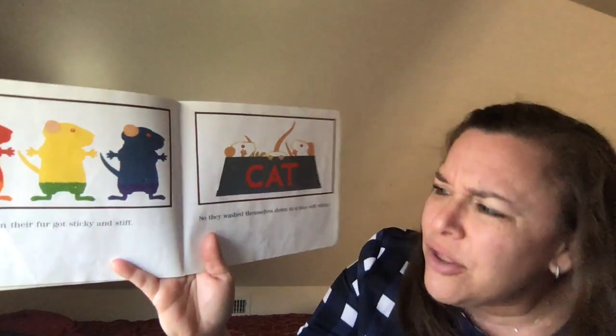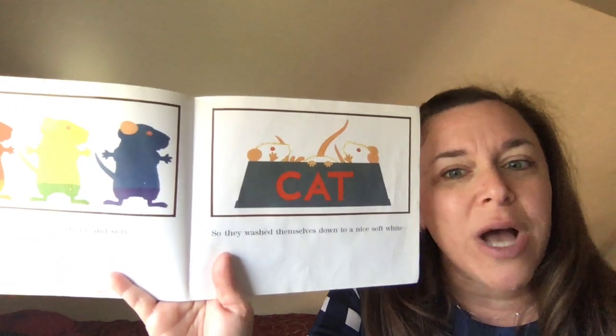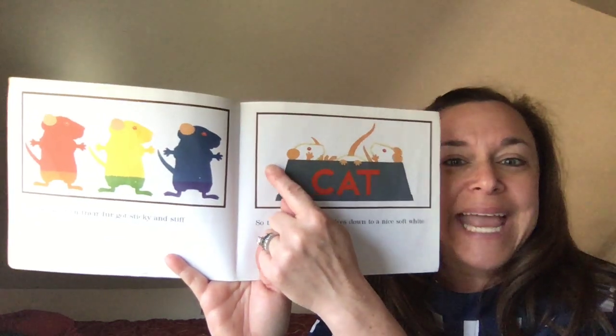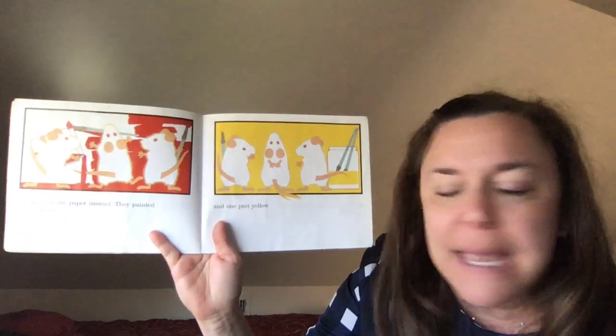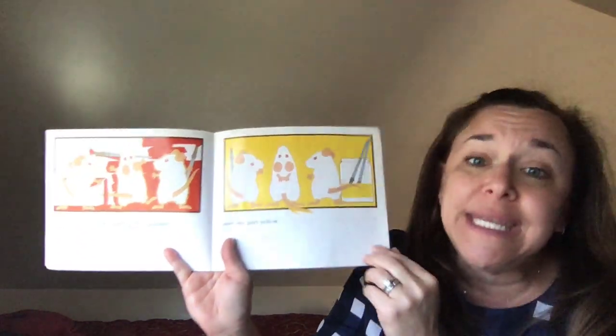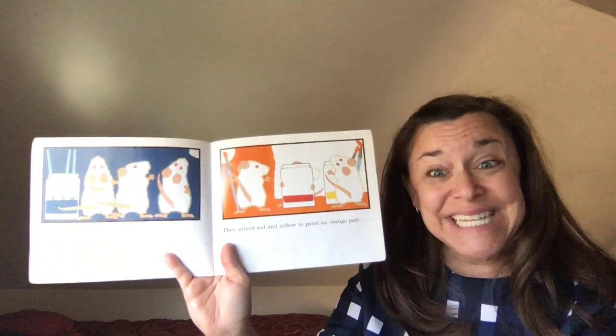But the paint on their fur got sticky and stiff, so they washed themselves down to a nice soft white. Look where they're taking a bath. In the cat's bowl. And they painted the paper instead. They painted one part red. They painted one part yellow. And one part blue. But then you know what they did?